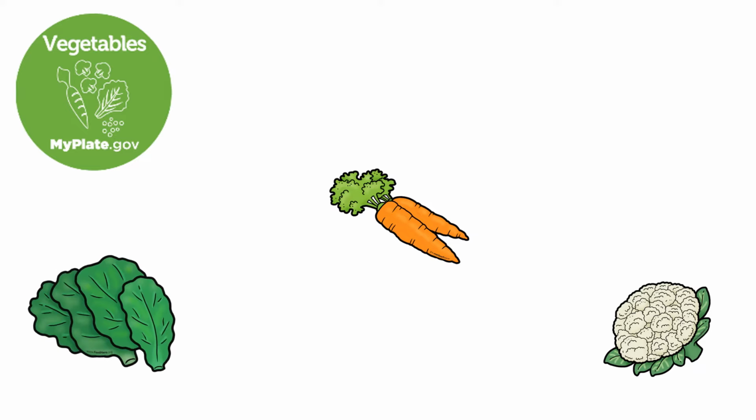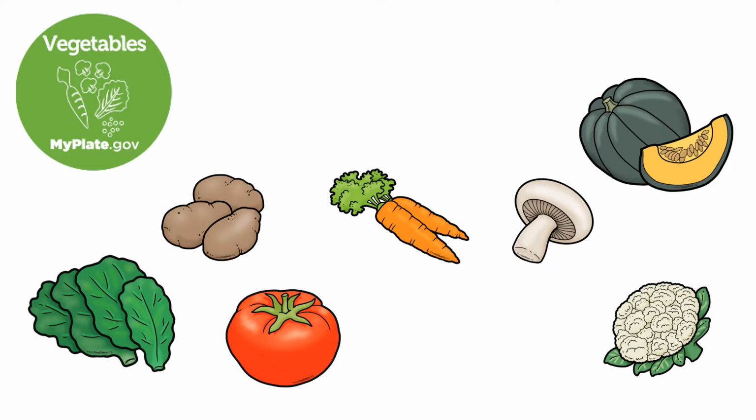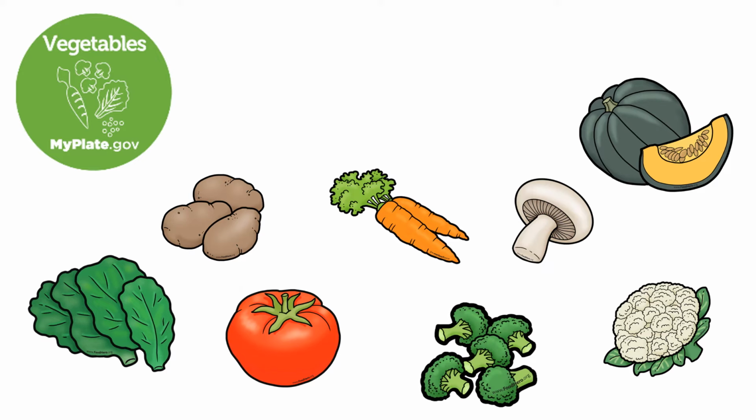Examples of foods that belong in the vegetable group are carrots, cauliflower, lettuce, potatoes, mushrooms, tomatoes, squash, and broccoli. While you might have a favorite vegetable you like to eat, it's important to vary your veggies because different vegetables contain different nutrients our bodies need.